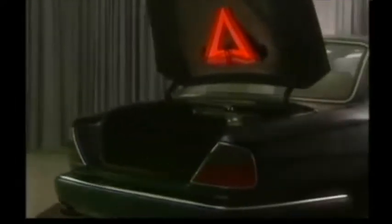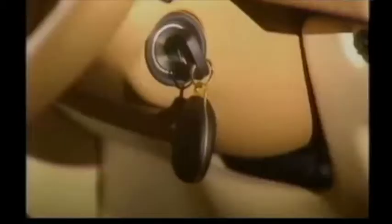The system can detect if the boot or bonnet is not properly closed. If there is a fault, you will hear a warning tone when you try to arm the vehicle, the same as the sound when the key is left in the ignition.